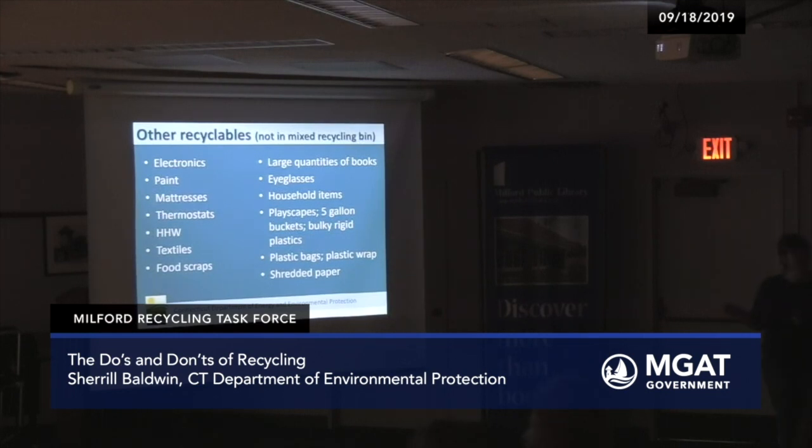And then, of course, communities have household hazardous waste events. They may have paper shredding events. We know that plastic bags and plastic wrap can go to local retailers or supermarkets and grocery stores. We might bring our eyeglasses to the Lions Club, food scraps to our compost bin, textiles to Goodwill or a local thrift shop. Maybe we bring books to a rummage sale or a church group or perhaps the library. All of these materials may be able to be reused or recycled, but they should not go in our blue bin.